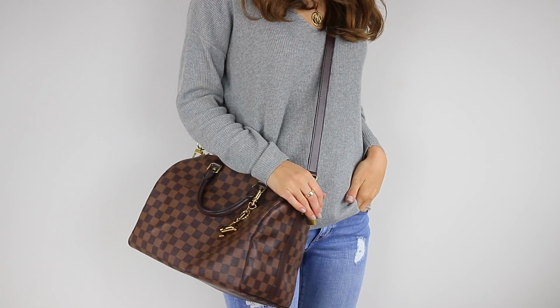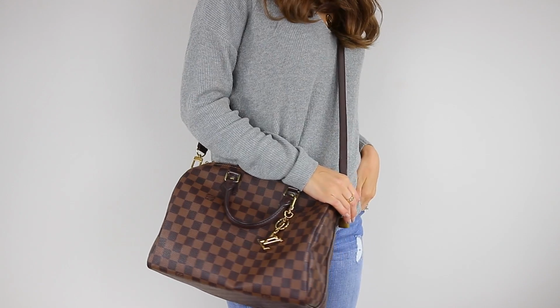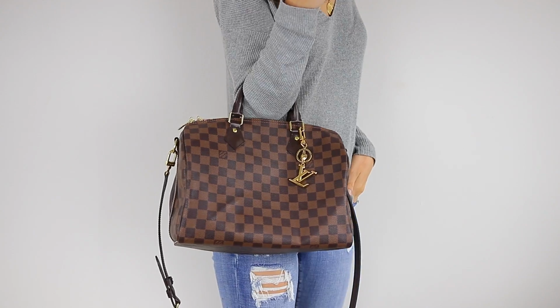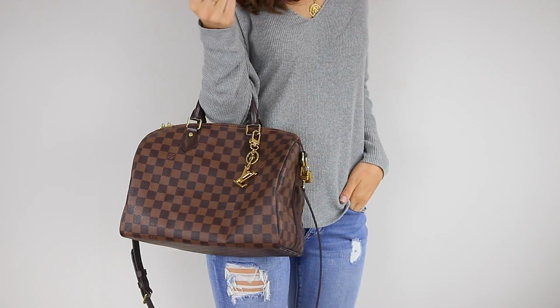If you're looking to start your handbag collection, I suggest starting here. I do really recommend the Bandoulière version. I know it's a little bit more money, but it's worth it just because you can really change up the way you wear it. You can wear it just the classic Speedy way, or you can add the Bandoulière and wear it over your shoulder or crossbody. It's just very versatile, and when it comes to handbags, versatility is my favorite thing. I just like to have options, and this will just go with so many outfits.